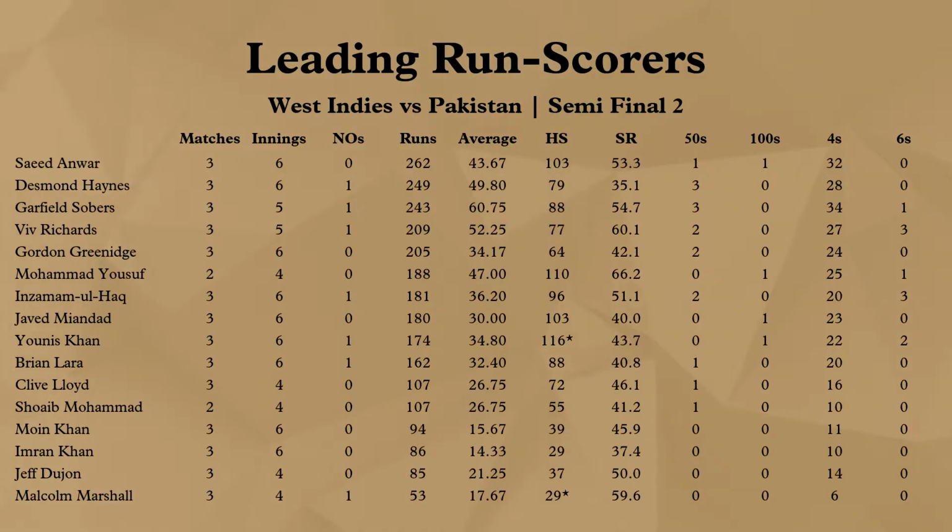As is customary, we should have a look at the leading run scorers from the series. Syed Anwar led the way with 262 runs at an average of 44, but then followed by 4 of the West Indies batsmen, Desmond Haynes, Garfield Sobers, Viv Richards and Gordon Greenwich. Even though the only 4 centuries in this series were for Pakistan, the Pakistani batsmen couldn't quite score consistently to put big totals on the board.